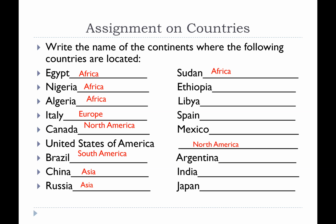How are you doing so far? Are you getting them all right? Is there one that you did not know? Well, we know that we are going to have to study. Let's continue on to Ethiopia. Africa. Libya. Libya is located on Africa as well. What about the country of Spain? Spain is located on Europe. Mexico. Mexico is located on North America.